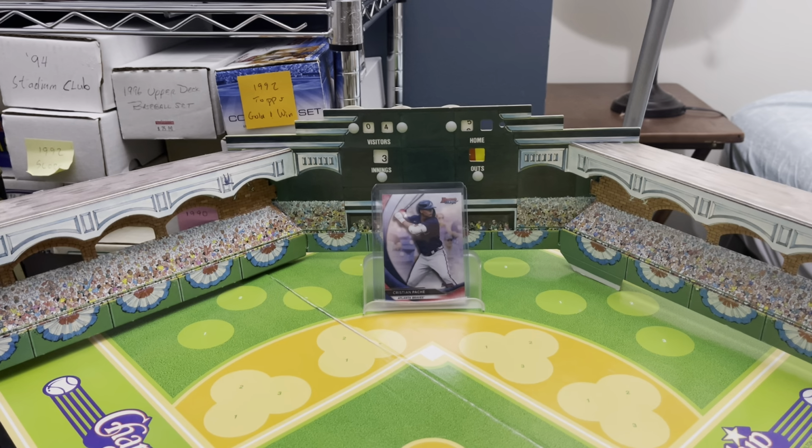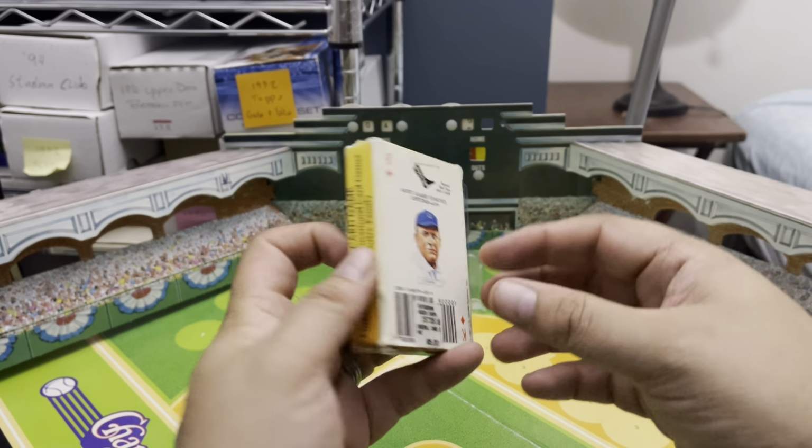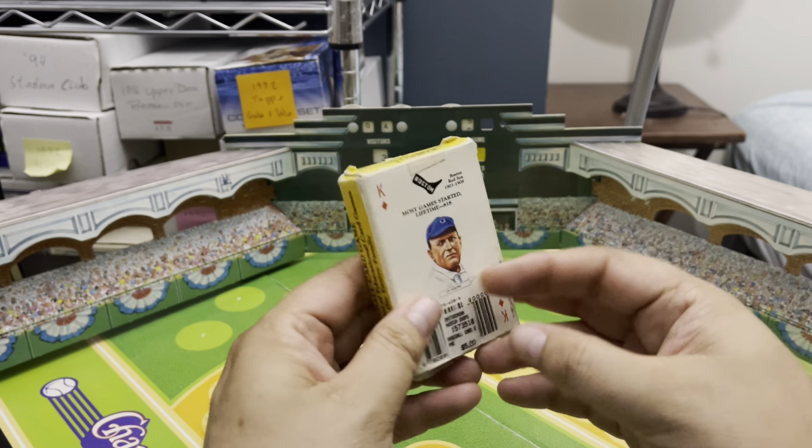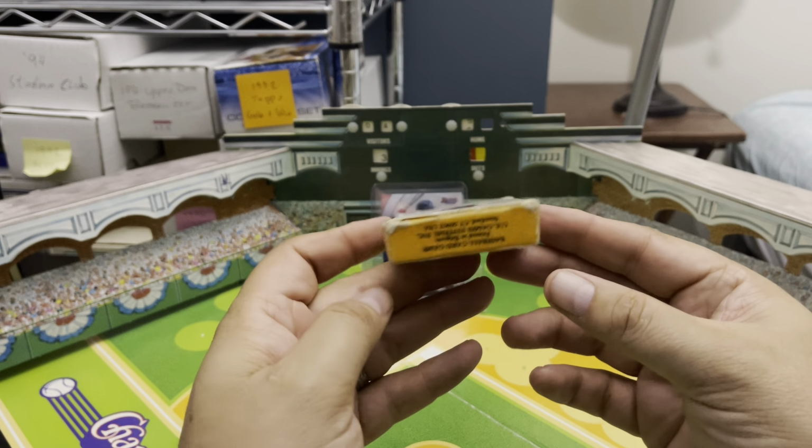Lastly, I got what I thought was a really cool thing. It was the Baseball Legends card game. It's not that old. It's from 1991.